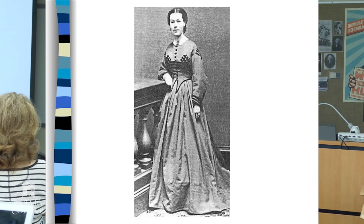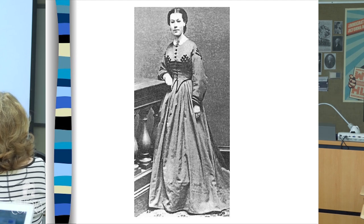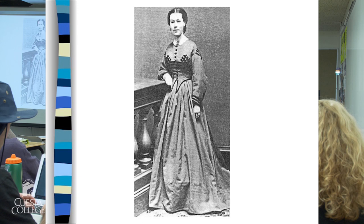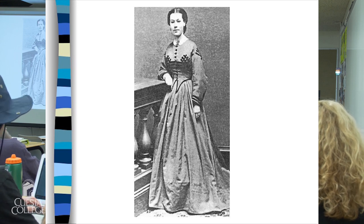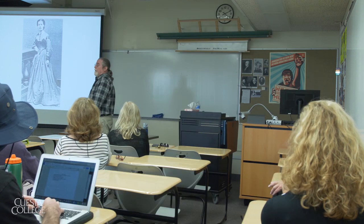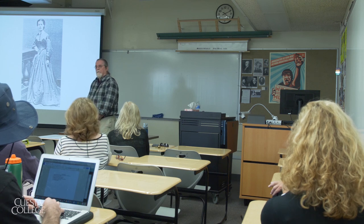This is Ellen Mossman Hollister. In 1842, at the age of 15, she married a man named Joseph Hollister, who was 22. In 1853, with three daughters, he left Ohio, where they lived, with 12,000 sheep and drove the sheep with his brother, William Wells Hollister, all the way to California.